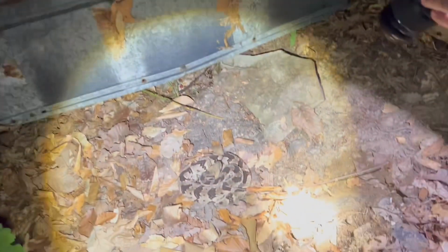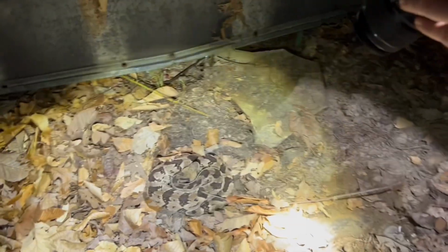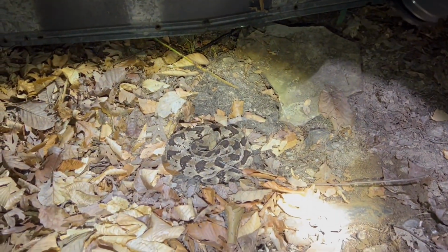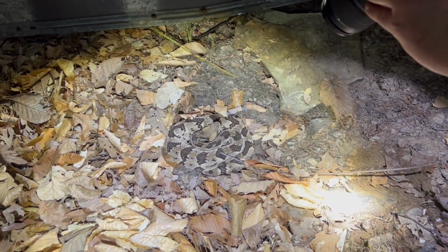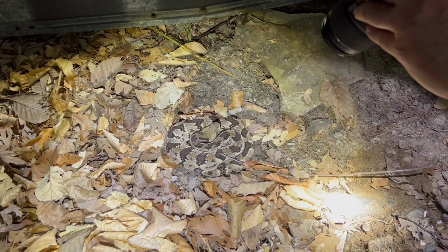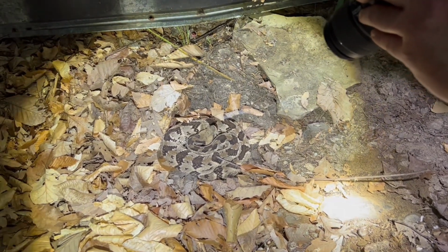Timber rattlesnake found here in the dead of night. Copperhead also too, but the copperhead took off. Really pretty one. This one's actually in blue. You got your camera? No, I left it at the car. The car's right there. Go get it. I don't feel like walking on the back. It's fine. Look at that, Phil.